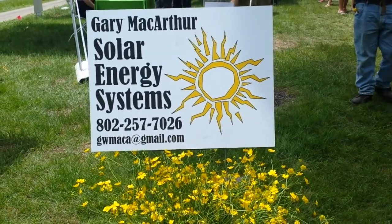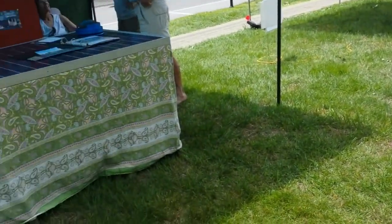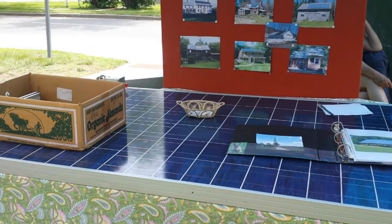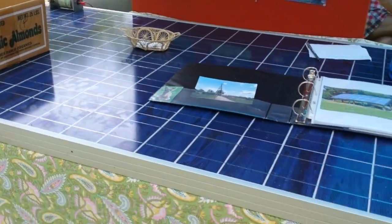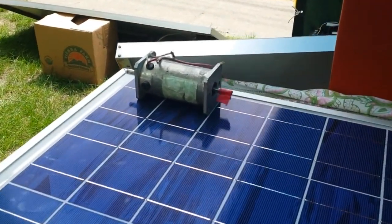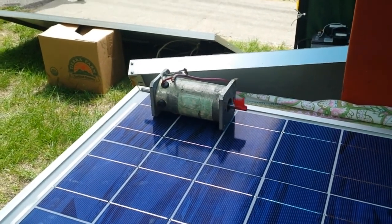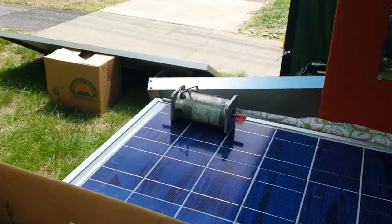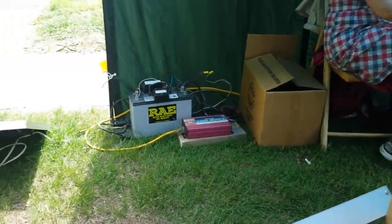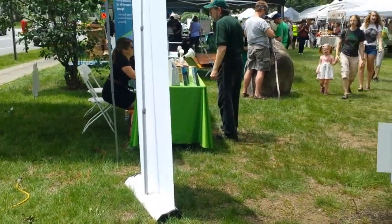Yet another solar energy provider, Gary MacArthur Solar Energy Systems. Last year, he was our very first video that we took at the Slow Living Summit back in 2015. And he was just displaying to me a number of the things that he's got here to display solar. You can see this. This is an electric motor. It's hooked up to a 25-year-old solar panel, just to show you that even after all this time, it's still showing an amazing amount of potential. Over here we have a solar panel that is hooked up to this battery and inverter, which is powering the entire Efficiency Vermont setup.